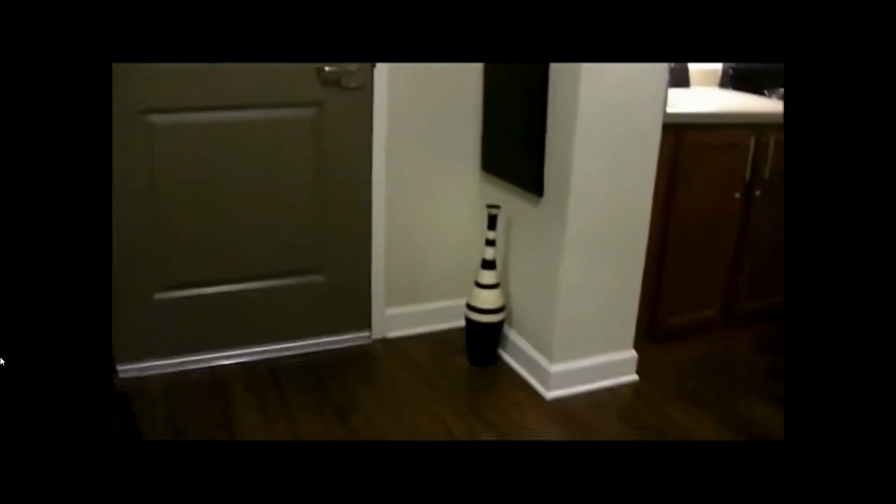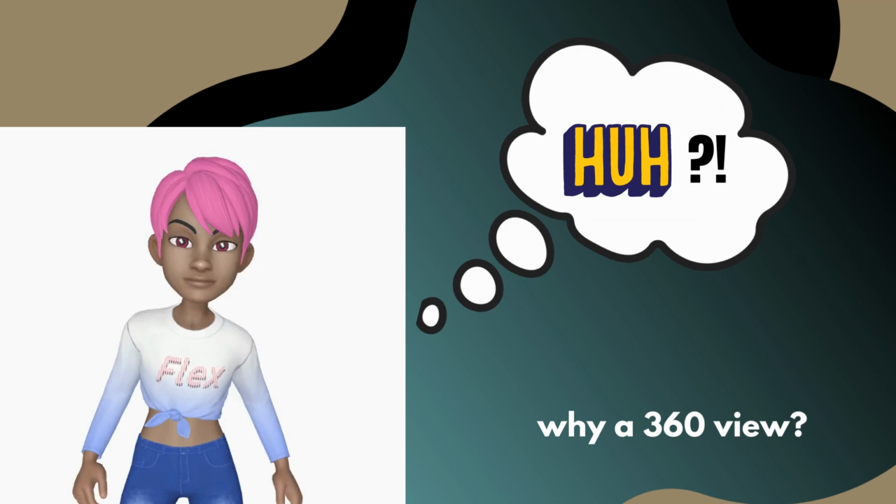This is the hall. This is the entryway. I'm in the front of my apartment. I'm going to give you a full view, a panoramic view.